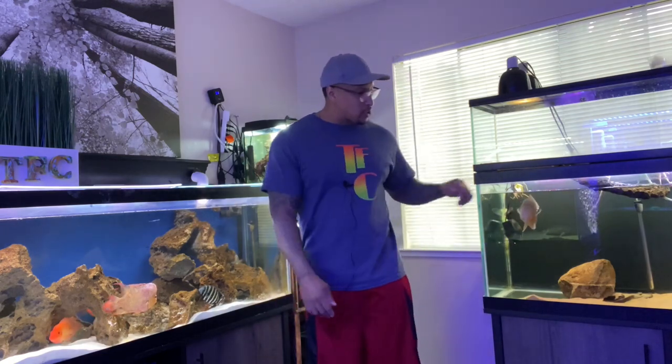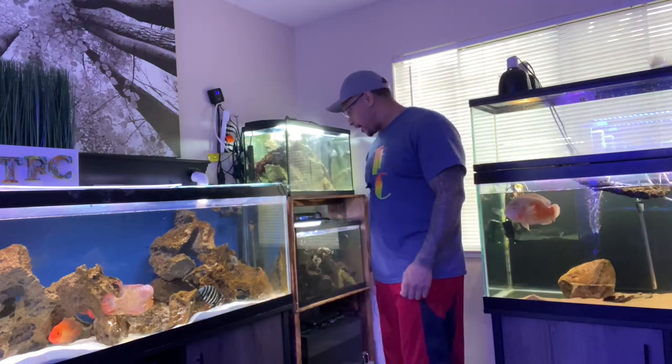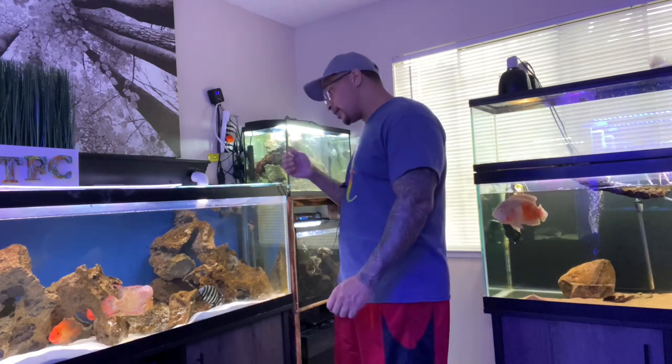So we did move Oscar over here. We did put some nice rocks over there, so it looks good. So I'll show you that. This aquarium, I got to do some work on this. Got to wipe down the glass, do a water change. The turtle tank, got to clean the filter over there, do a water change.